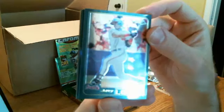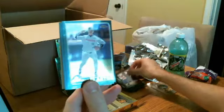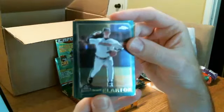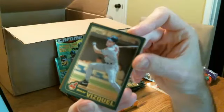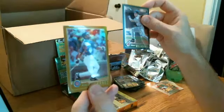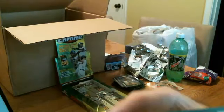We've got Javy Lopez, Braves, Scott Elarton, Astros, Omar Vizquel, Indians, and a nice gold Ricky Gutierrez. And again, this has got the nice cardboard back. If only the camera, there we go.